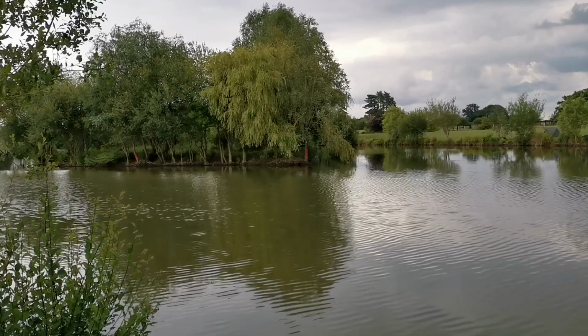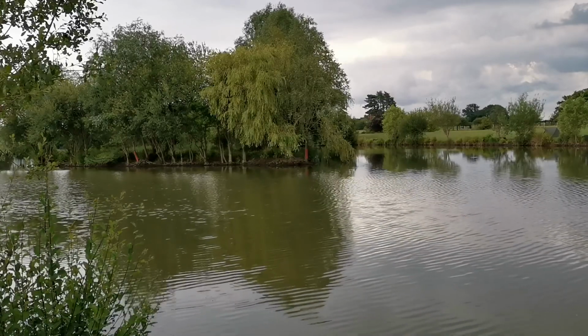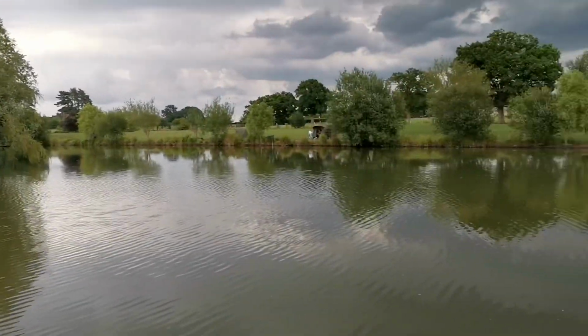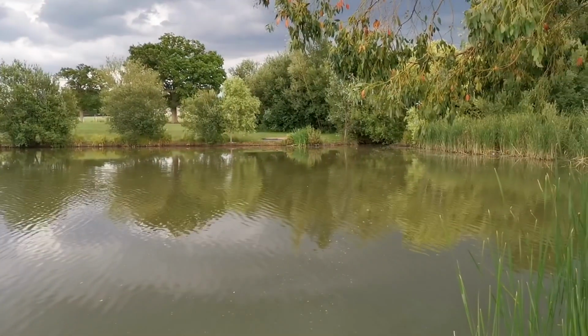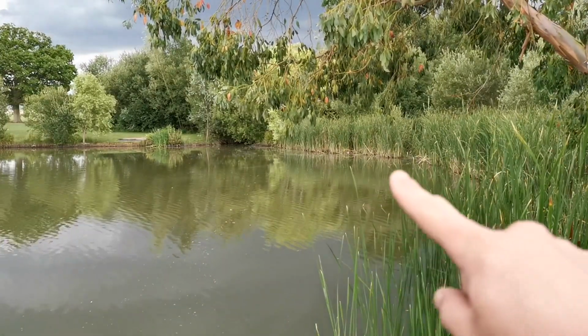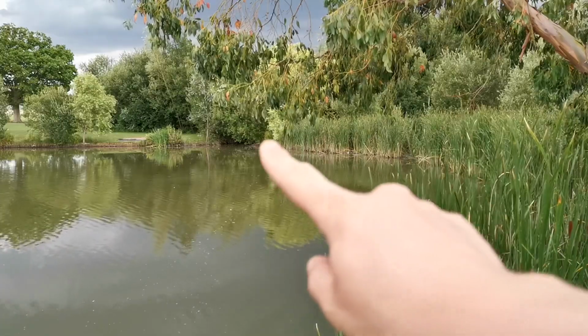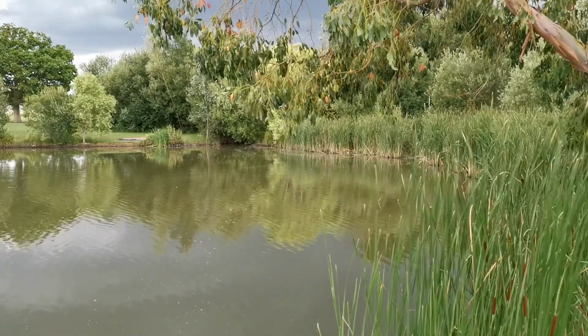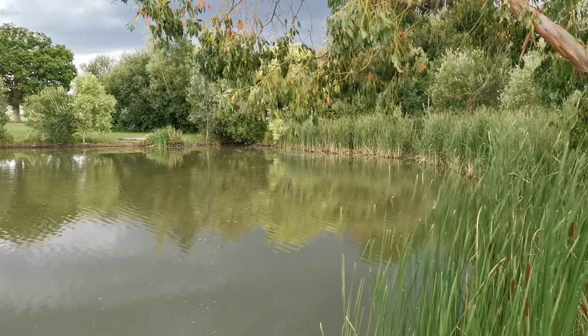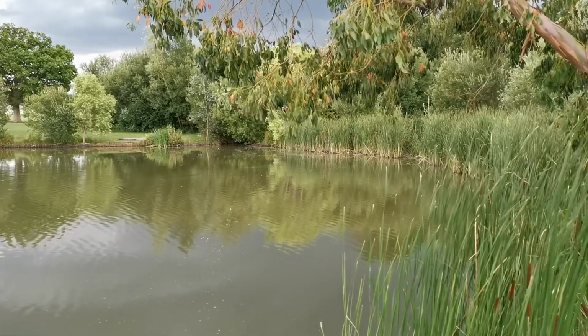So, this is Cackle Hill, Specimen Lake 2. I'll give you a quick rundown of the lake as far as I know. So I am in swim 14 at the moment, which is the far end, which has a line of lilies, line of reeds all across there, and that always holds fish. I've not actually had anything from this session. A bit surprised about that, but it is what it is.